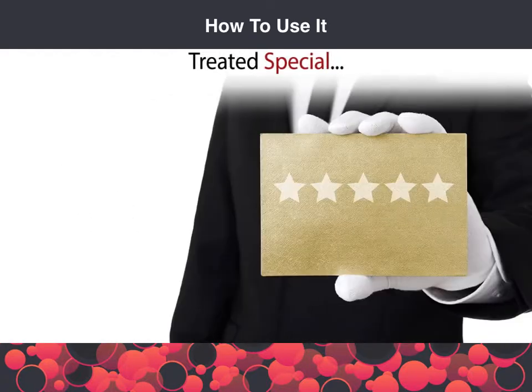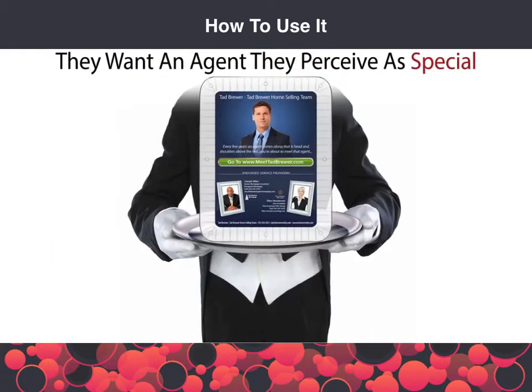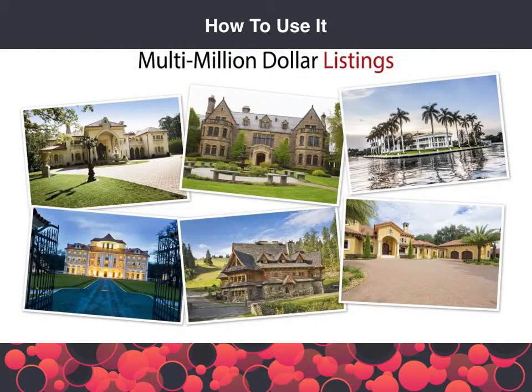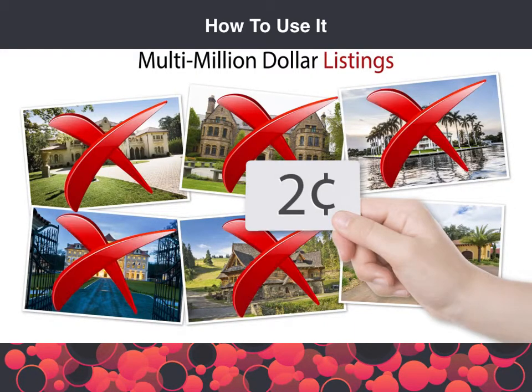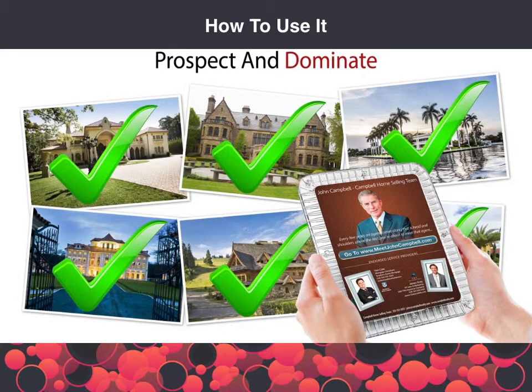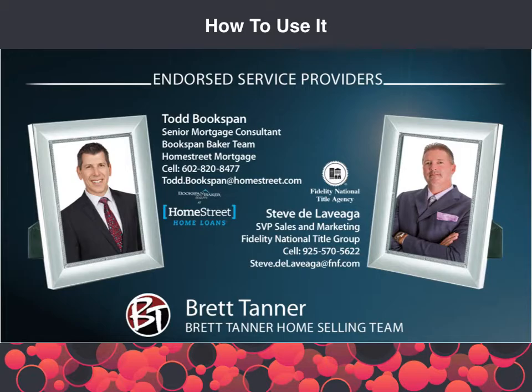They want to be treated special. And they want to do business with an agent they perceive as special. Remember this, the higher you go up the ladder as far as the quality of prospect you talk to, the more they respond to quality in the way they're approached. And this is what I never understand. You can't get multi-million-dollar listings with 2-cent marketing. You couldn't ask for a more perfect tool than your multimedia business card to prospect and dominate the luxury property and estate home market. Next, let's touch on mortgage lenders and title reps.